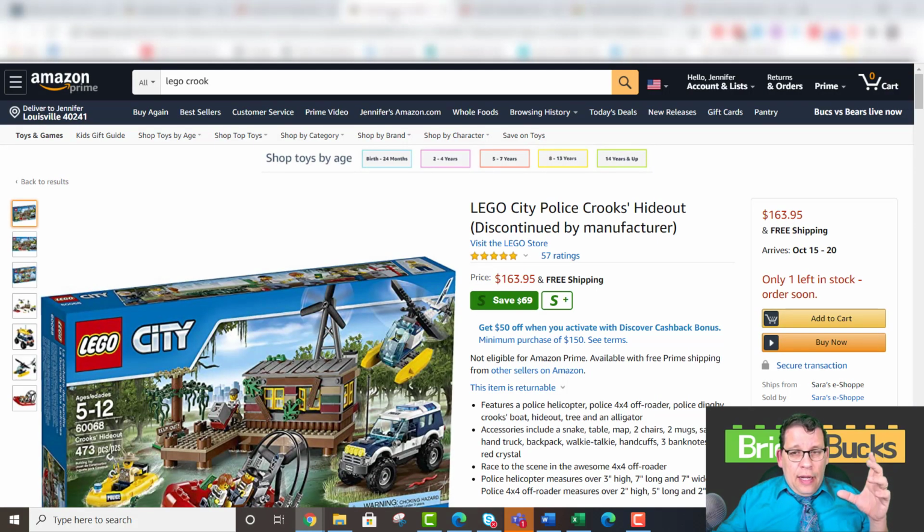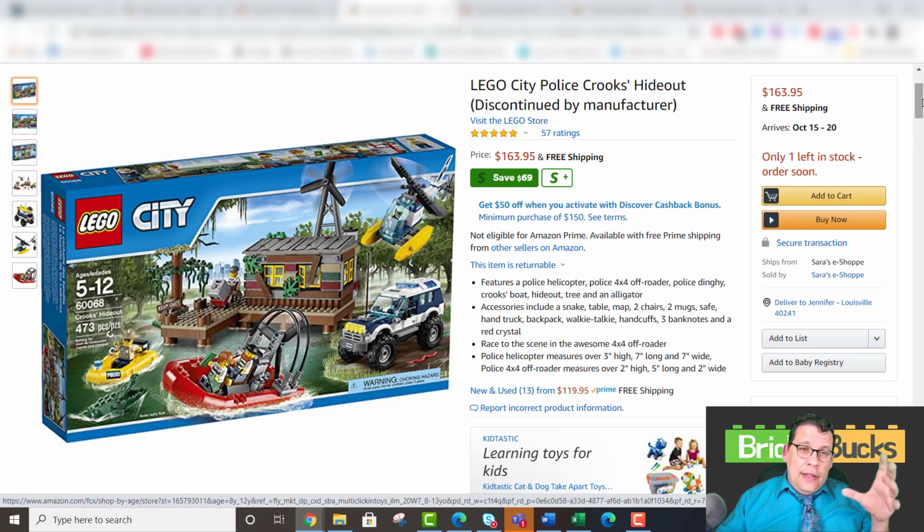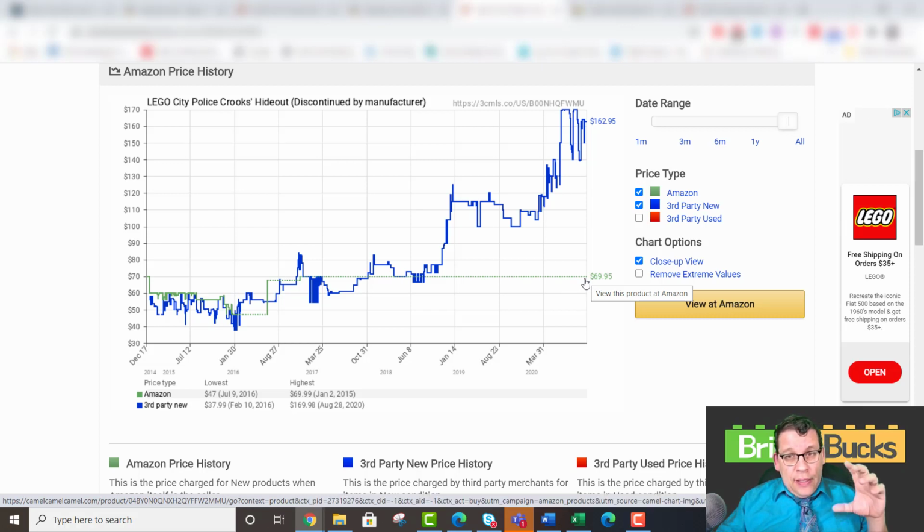I also want to talk about the police Crook's Hideout, which I believe is the predecessor to the set that is going to be released. If you look at the box art, this really does look like a different type of City set, which is great, and that's what you want. I talked about the first cops and robbers City set that caught my eye, the Museum Heist, and I attempted to get it, but it went poof as soon as it was discounted, and that set is off to the races right now. So this set right now, the buy box has it at $163. And when you go to Camel, this set's MSRP was $70.